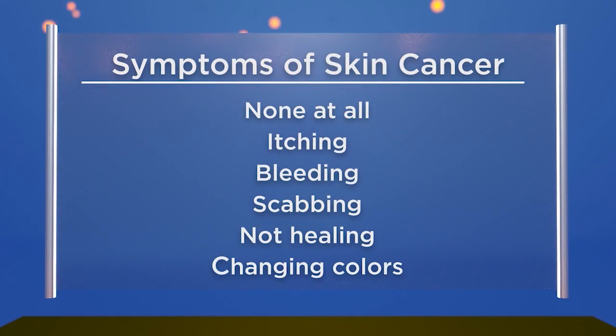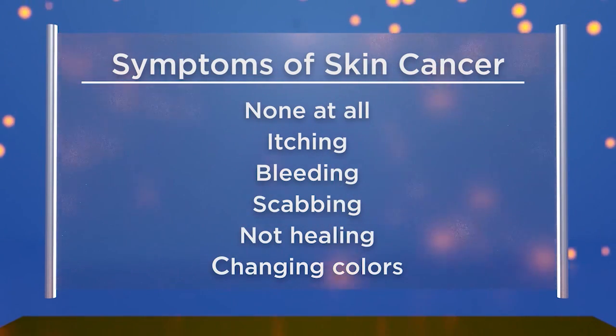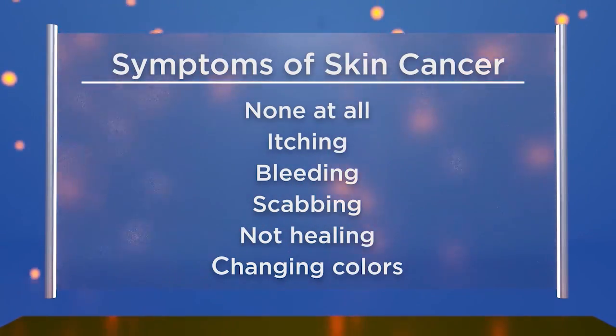What are the symptoms of skin cancer, and are there always symptoms? So most of the time there are actually no symptoms of skin cancer. Patients will always say that they felt there was a pimple kind of growing in the area, and that's usually what they think it is. Occasionally it can scab, itch, bleed, or just be a sore that comes and goes and it's not healing. In the cases of melanomas, usually there are some kind of changes in colors and things like that.